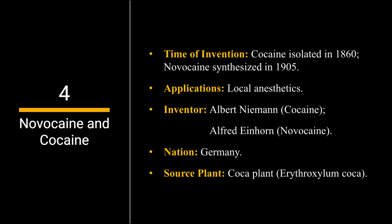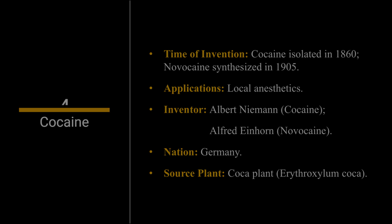4. Novocaine and cocaine. Cocaine is used in limited medical settings as a local anesthetic, while Novocaine is widely utilized in dentistry. These drugs have revolutionized pain management during medical procedures. Cocaine was first isolated from the coca plant by German chemist Albert Niemann in 1860, and Novocaine was synthesized in 1905 as a safer alternative.